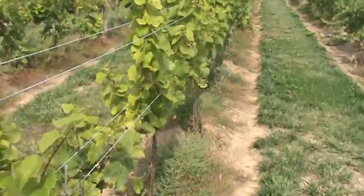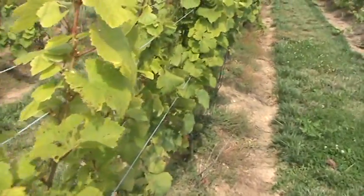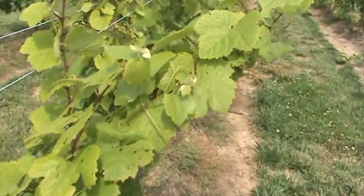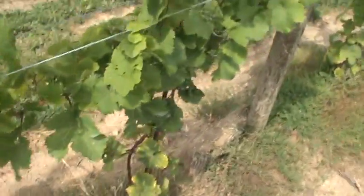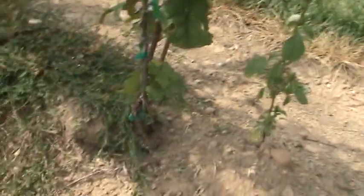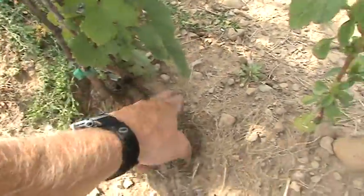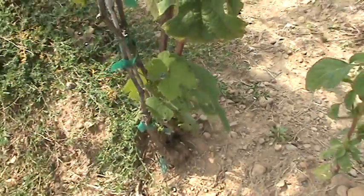And this is the second year for these. Again, we've been following these in our video series. These Riesling, we weren't sure made it through last winter. They're a grafted union at the bottom. Pan down there and you can kind of see the graft right there. That's where the root stock, which does well in this area, is mated to the plant on top, in this case Riesling that we wanted.